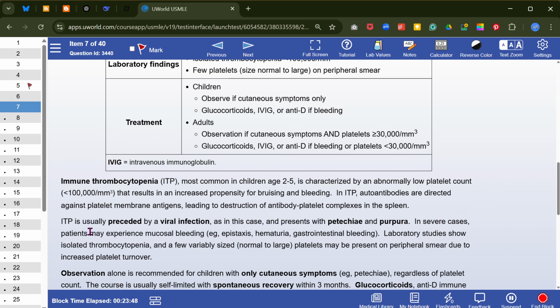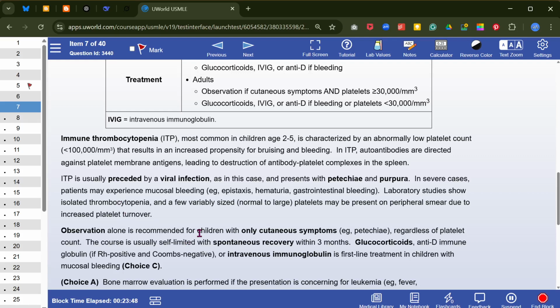In severe cases, patients may experience mucosal bleeding, epistaxis, hematuria, GI bleeding. Lab studies show isolated thrombocytopenia, and a few variably sized normal to large platelets may be present on peripheral smear due to increased platelet turnover. Observation alone is recommended for children with only cutaneous symptoms, petechiae, regardless of platelet count. The course is usually self-limited with spontaneous recovery within 3 months. Glucocorticoid, anti-D immunoglobulin if Rh positive and Coombs negative, or IVIG is the first-line treatment in children with mucosal bleeding.